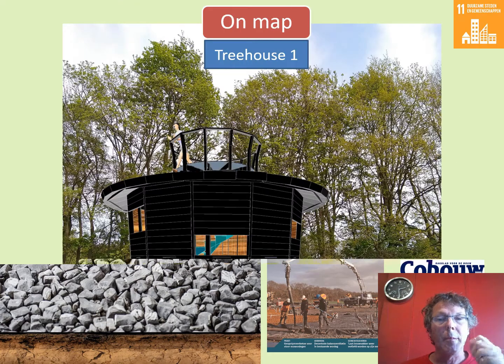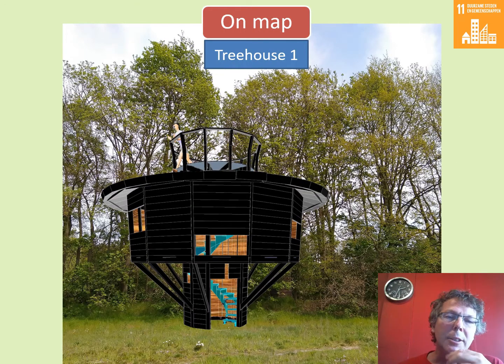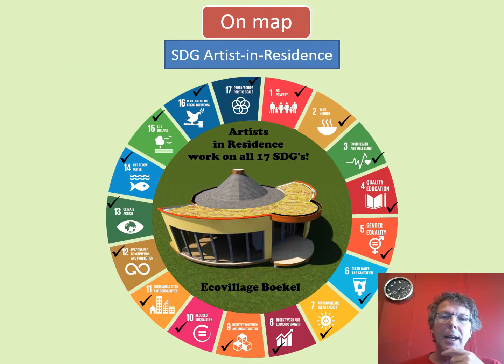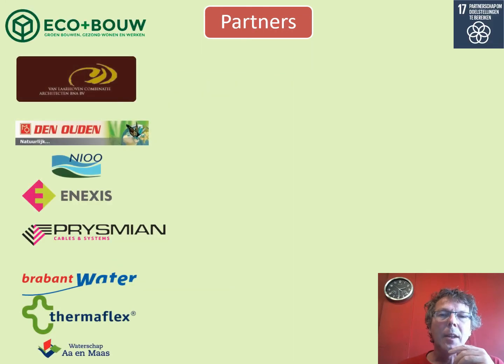We also have 2 tree houses that are designed by artists, which look really nice for ecotourism, and an artist in residence where an artist will come for 2 or 3 months and will work on one or more of the sustainable development goals, to create new solutions for that. We have a lot of partners, companies which are very innovative, but also the regular companies, and then we talk to the innovation expert. So that's really nice.